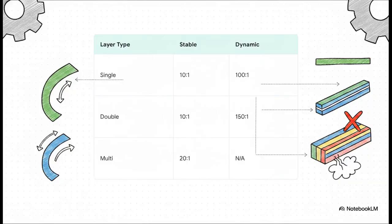Let's demystify the engineering math a bit. There are these golden rules of thumb for bending ratios. Notice the massive difference between a stable design, which is basically bent once during installation and left alone, and a dynamic design that bends repeatedly. For a single-layer dynamic board, the ratio is 100 to 1, but for a double layer, it jumps to 150 to 1. And look at multi-layer dynamic designs. They simply aren't recommended at all because they're just too thick to survive constant folding.